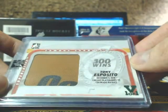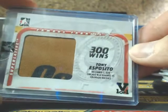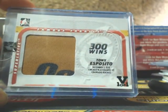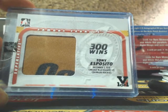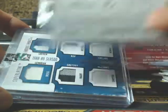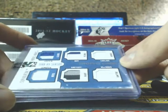691. Nice. We got a Famous Fabrics, 300 wins of Tony Esposito. Going out to Chicago. Chicago going out to Mitch. This one was a silver version out of 9 when it was, if it would have been circulated. And our next one.